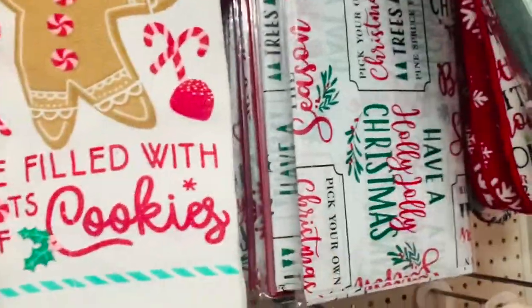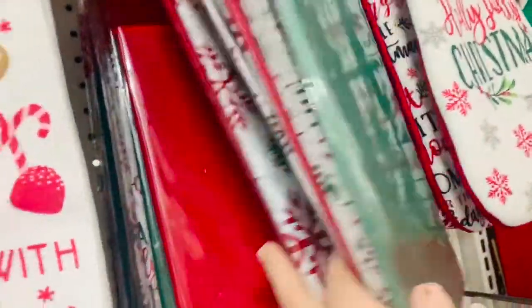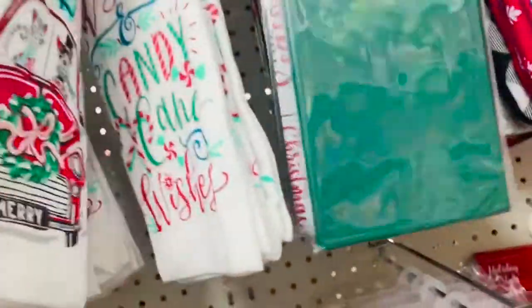They had these tablecloths and they were also $1. I thought these were really nice for like Christmas parties and things because you don't feel bad about throwing them away when they're only $1.